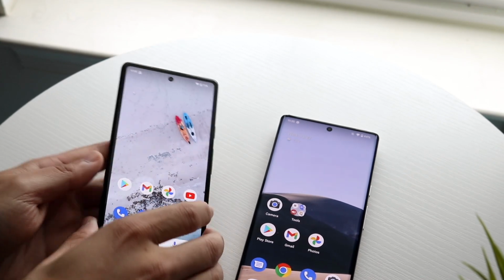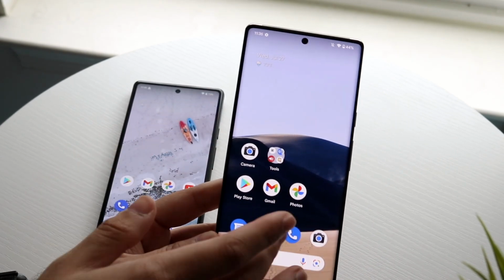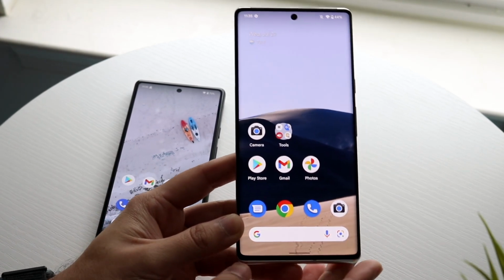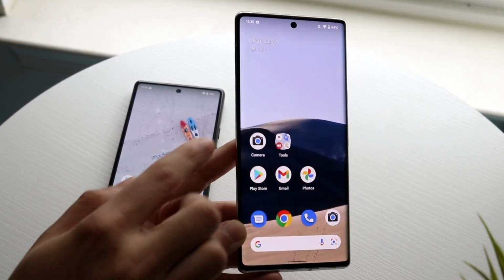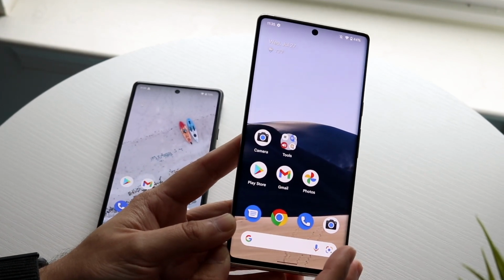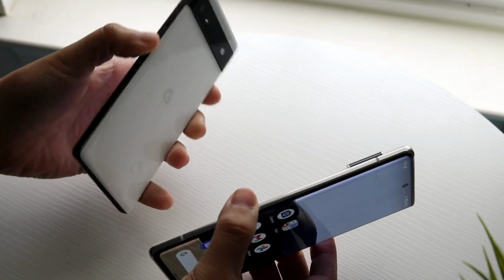On the Google Pixel 6 Pro, on the other hand, we have a 6.7-inch 1440p panel, and it's also an AMOLED display. And this is a beautiful screen for the most part. I think the S22 Ultra is a little bit better, but it has a fingerprint sensor built into the display on both of these, and this is definitely a better panel. You have a little bit of a curve on the side as well, so it makes it feel like a much more premium phone than the Pixel 6a, but surprisingly the Pixel 6a is also a pretty premium feeling phone as well.